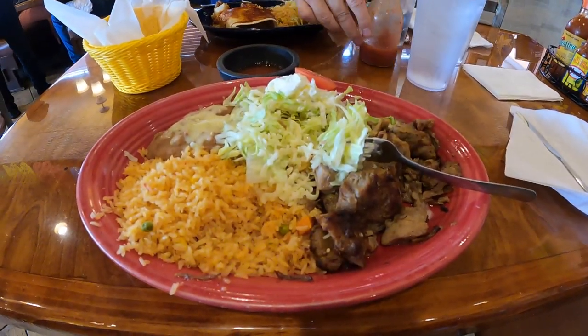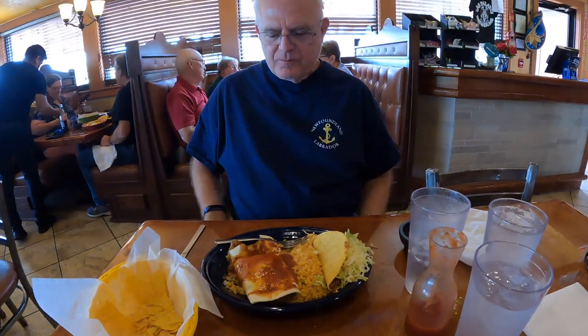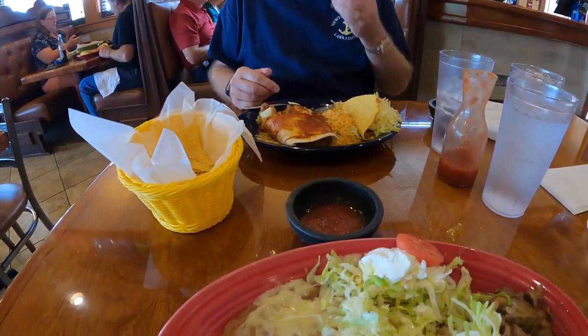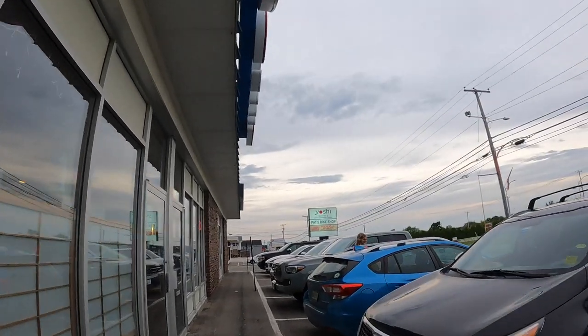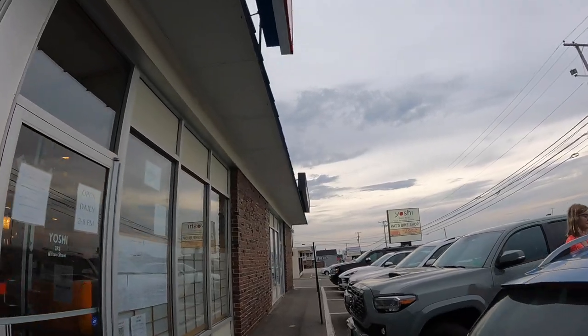Carnitas. And I'm having the numero ocho. Which is a beef burrito and a beef taco. Everything's delicious here. Bangor at Yoshi. Sushi bar and fine Japanese cuisine. It is really good Japanese food.